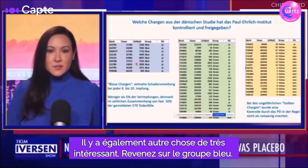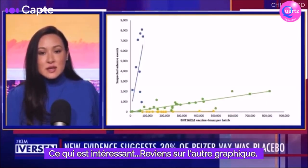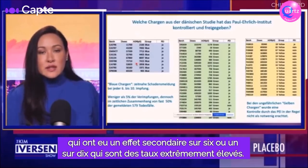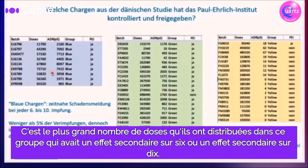Here's what's also really interesting. Look back at the blue group. This is the group where 1 in 6 or 1 in 10 had side effects, okay? All of them were tested. What's interesting, go back to the other chart, is the number of doses that were administered in those groups that had 1 in 6 or 1 in 10 side effects, extremely high rates. The doses there, look at that top one, 11,700 doses. The highest number is 73,710 doses. Okay, that's the most doses that they rolled out of that group that had 1 in 6 or 1 in 10 side effects.